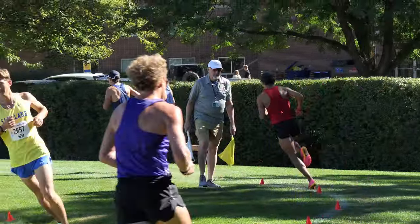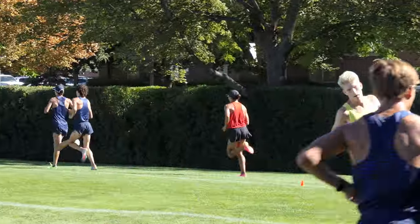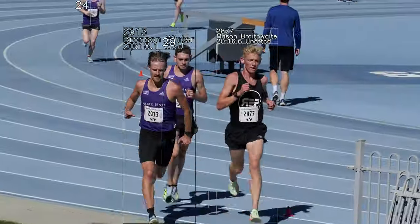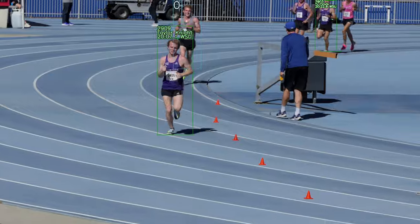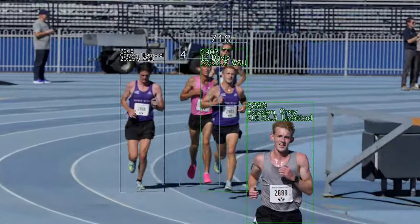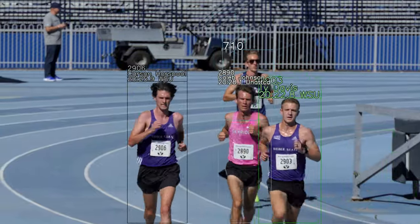Let's go, Pete. Let's go, Kev. Come on, let's go. Weber State is up to him. Let's go. Hit him. We got to go hard. Come on, let's go. A very good race here.